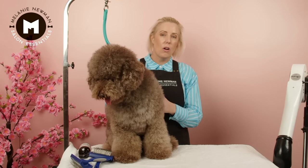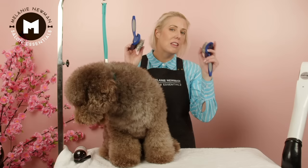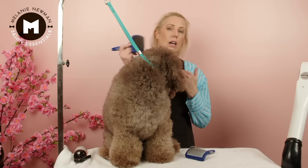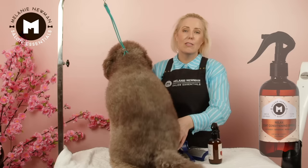And while that's happening, I'm actually going to brush him out. So I'm going to be using our universal slickers. So I'm going to go between the long pin and the short pin, depending on the areas. So with the long pin, I'm going to use on his legs and really separate that coat and remove all those little knots and tangles. And I'm also going to be using our Relax Coat Conditioning Spray. So that'll just help detangle his coat while we're brushing it through. And then I'm going to go through with our fine tooth comb.